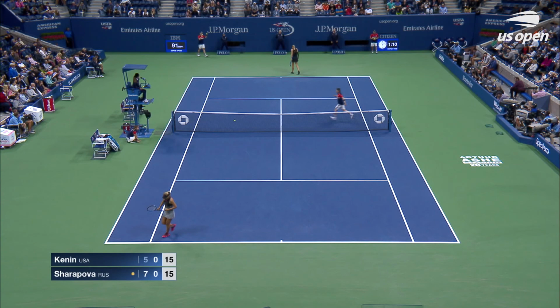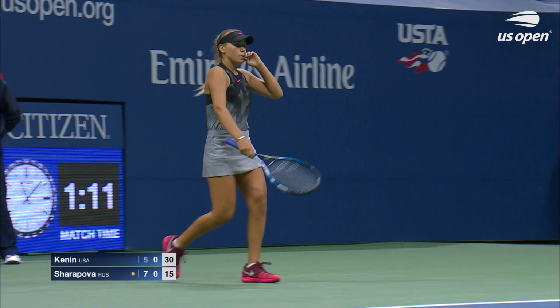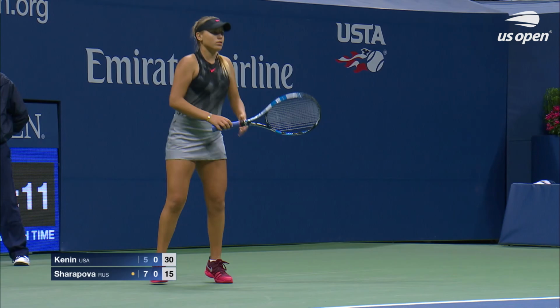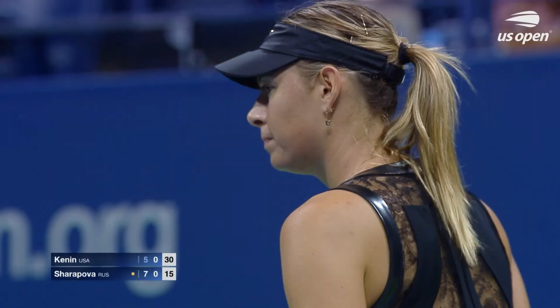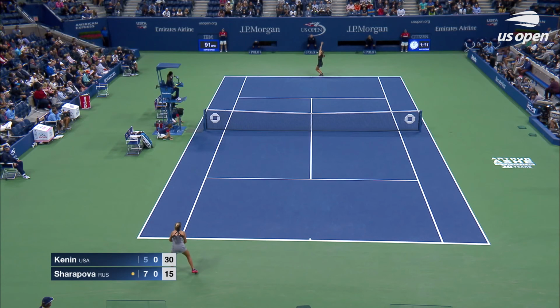Coach Rubin, for Kenin, what would you have told her if you could? 15-13. For Kenin, she's got to move the ball more. Try to dictate whenever she can with her court positioning. She doesn't hit the ball quite as big from the ground, but she's been so good defensively. Big points, look to dictate with your court positioning.